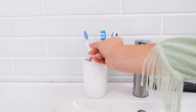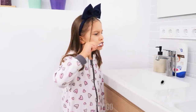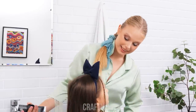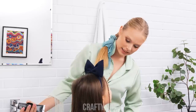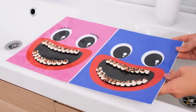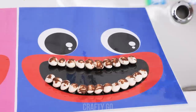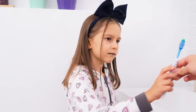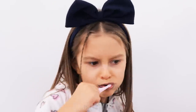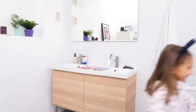Teeth brushing time! Here you go! I'm done! Wait! Show me your teeth! Oof! That won't do! Oh, I know! Let's make a game out of this! Now take a toothbrush and brush their dirty teeth, dear! Okay! All clean! Now brush your own teeth! Done! Squeaky clean! Let's go!